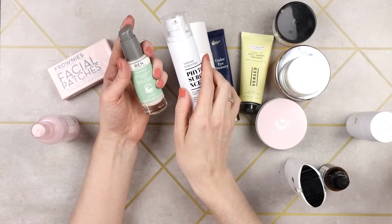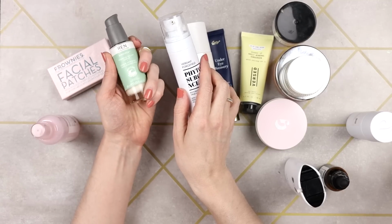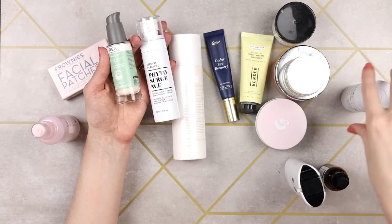This is the Ren Evercalm Redness Relief Serum, and I actually bought this for myself too. A lot of this is stuff that I paid for myself.